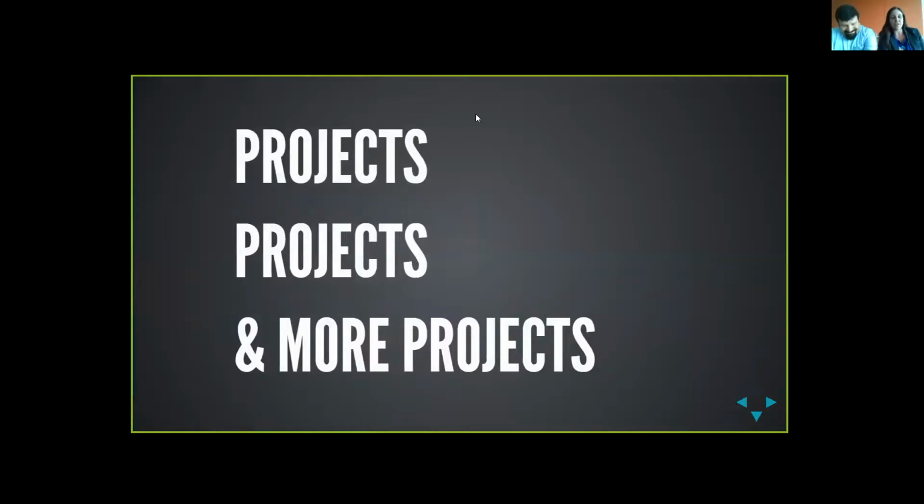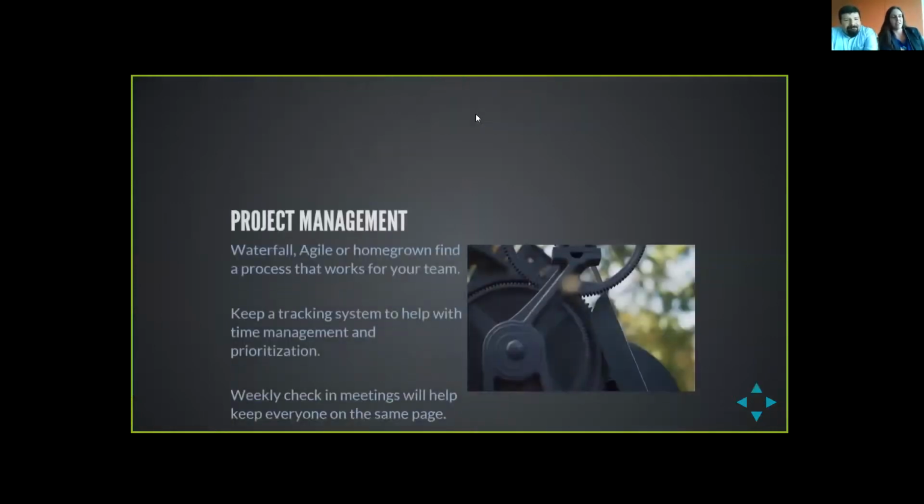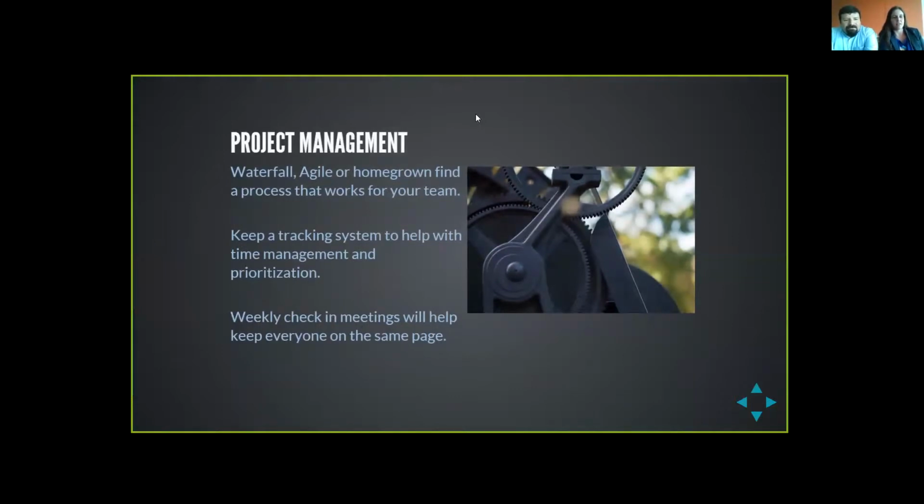Okay, and now we're going to talk about the largest bucket of COE work, projects. Now, project management, it's actually good to have a little bit of project management knowledge coming into the COE. You don't really need much, but go through and find a process that works for your team. It can be waterfall, agile, or some sort of hybrid, but just make sure it works. Keep a tracking system to help you with your time management skills as well as prioritization. And also having check-in meetings.